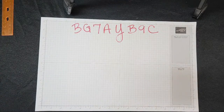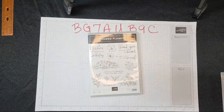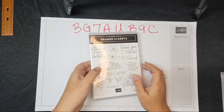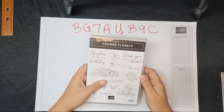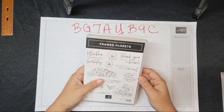All right. So the next one, hold on. Let me get the lineup. Next one. You have seen before. All right. So Framed Florets is a carryover from the seasonal flyer that we had. So we have carrying over the bundle for $54 on page 65. This is the photopolymer stamp set.